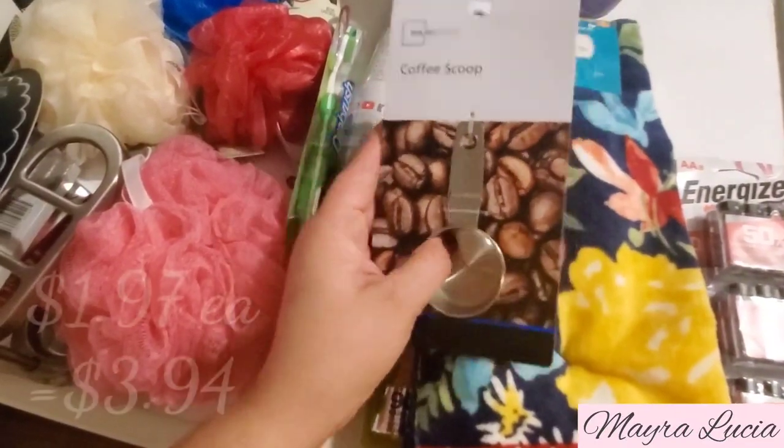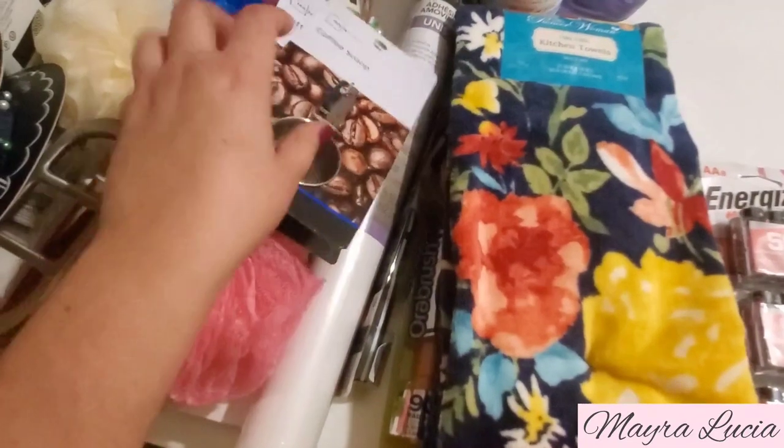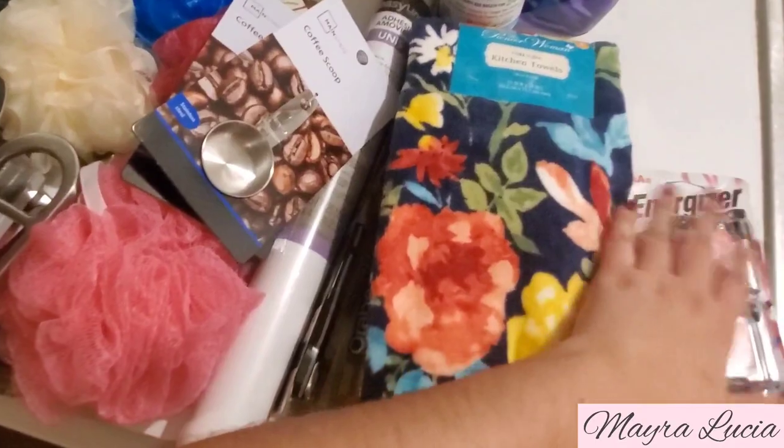I just got coffee scoops, I got two of them. Again, this is going to be for the video I'm going to be doing with the liners. And just some batteries.